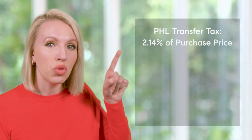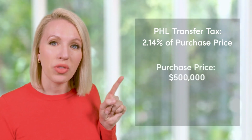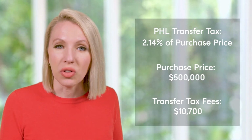For instance, in Philadelphia, the transfer tax right now is 2.14% of the purchase price. So if you buy a $500,000 house, that means you will owe $10,000 in transfer tax fees, which is part of closing costs that you'll need cash for. That means if you are working with a lender who's not local, who does not know the transfer tax rate, that means when you get an estimated closing cost sheet, it could be off by $10,000. And that's the last thing you want. So it's imperative that you work with a local lender who knows the local fees.